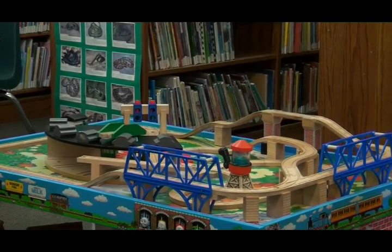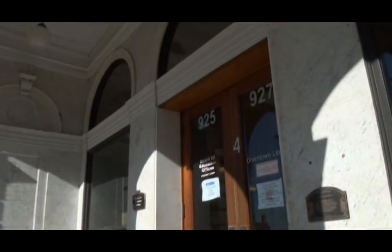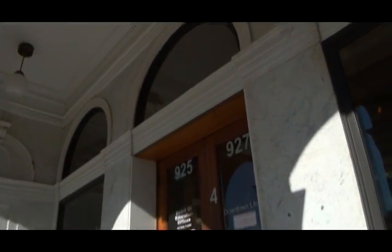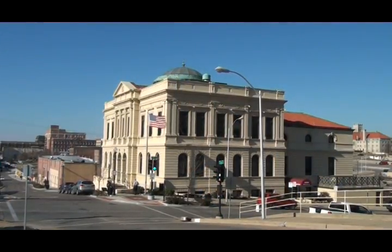The St. Joseph Public Library has grown since it opened its doors to the public and now has 3 other locations in the St. Joseph area. The St. Joseph Public Library actually has 4 branches. This is the downtown library. This was our first library.